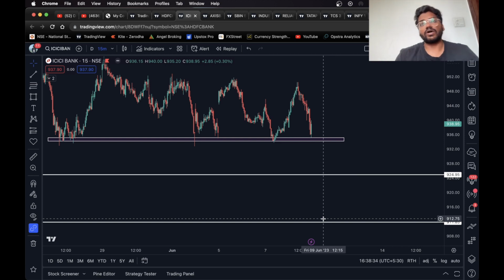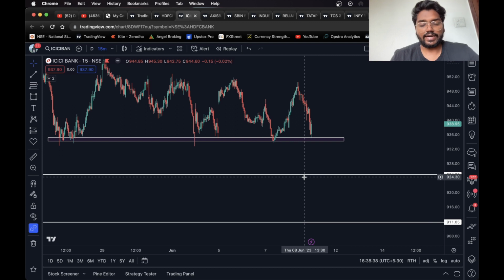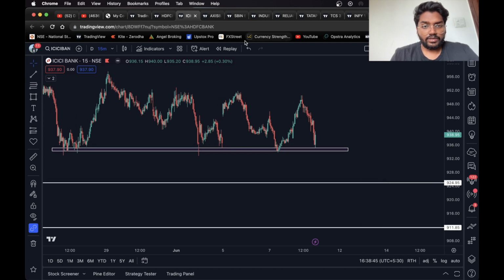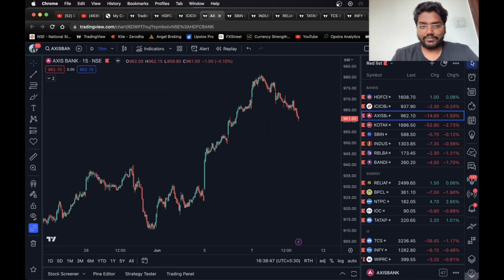Like I always say, a 1% target for intraday is a very good target. Try to maintain a risk reward ratio of 1:2, which is amazing. If you can do that, thumbs up, very good. Moving on to the next one, we have Axis Bank.